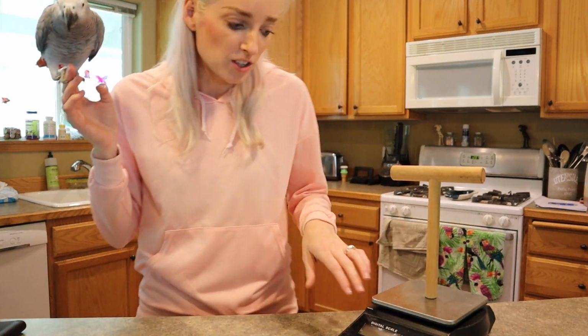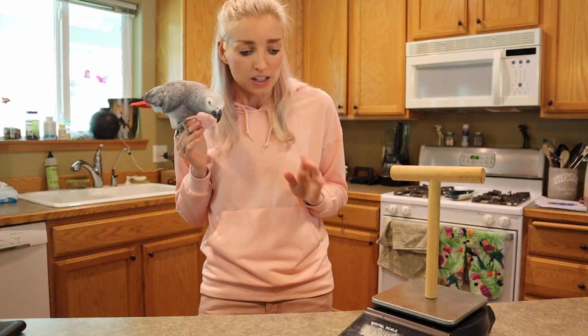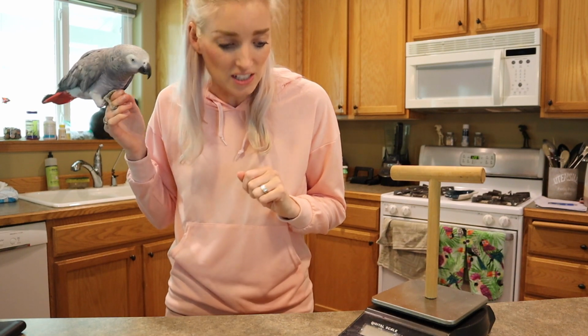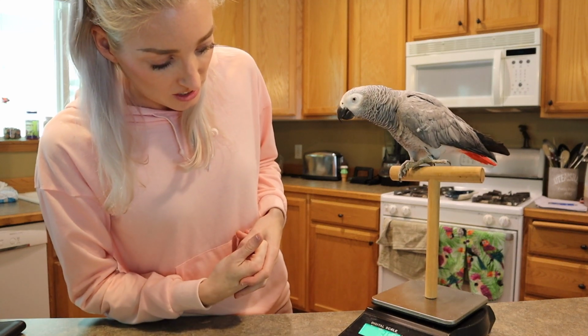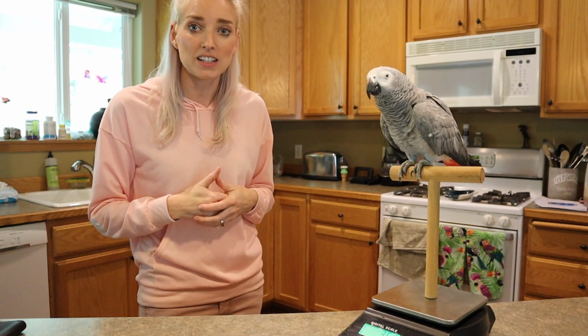So you're simply gonna push the on button. It's going to count down from 9 and get to a 0, and once it has the 0 up there, which it does now, you can place your bird on top and you'll get an accurate read. It'll be green and it shouldn't fluctuate too much. So I'm going to get a close-up of this so you guys can see exactly what it looks like.